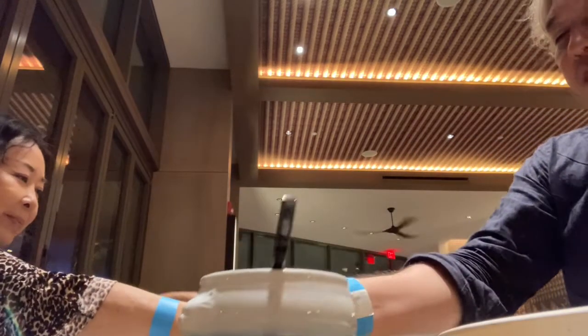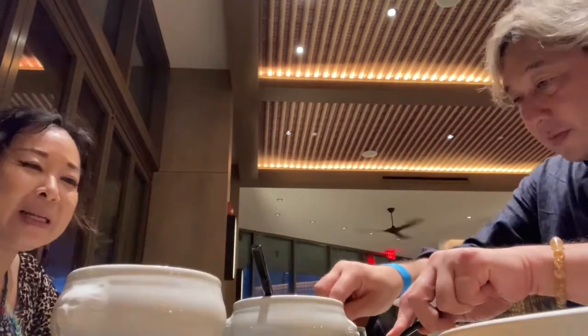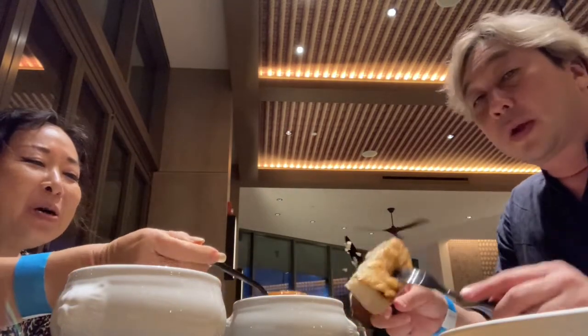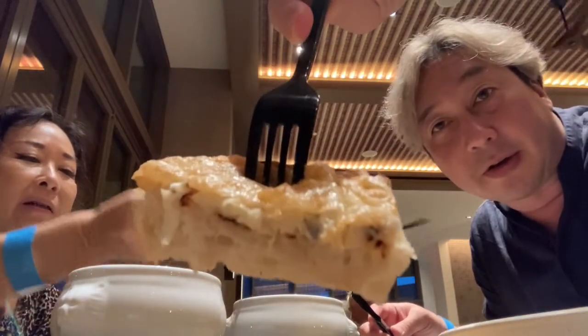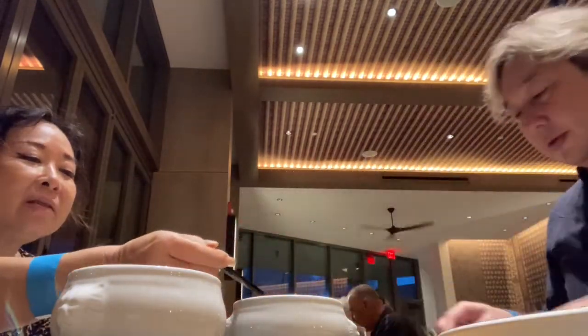So we're going to go with the soup. Let's cut this bread. They have this cheesy bread. We just keep eating bread here. Look at this cheesy bread. Not good for my stomach. Oh my goodness. Okay, I can have some of that. Cheesy bread. Looks so good.